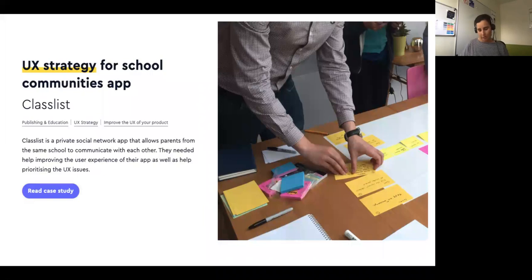And we work as well with very early stage startups such as ClassList, which is a communication tool between teachers and parents. And we worked with them to understand what the problems were with their user groups. They knew what was going on in terms of one user group being unhappy or frustrated with the experience. And then we came in to understand in depth why that was happening and how to prioritize the UX tasks.